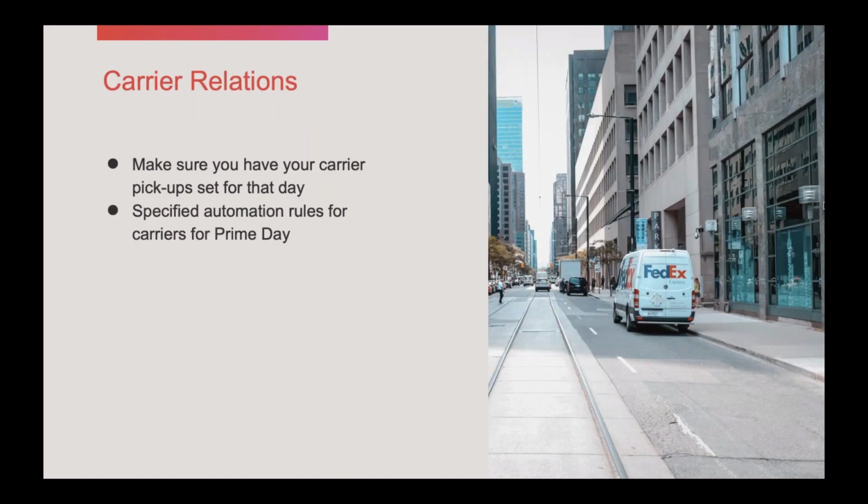All right, and last but not least, it's our carrier relations. Everyone knows, usually most people will already have their scheduled carrier pickups. If you're using FedEx or UPS, whatever it is that you're using, just remember to have those set up for the day of Prime Day, as well as the day after, as you're fulfilling. And just make sure you call them ahead of time to confirm your pickup time.